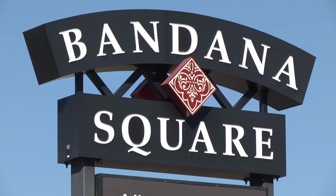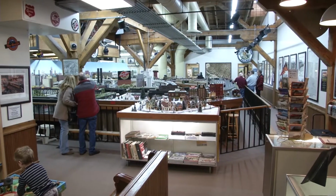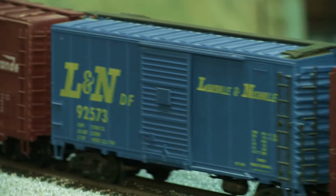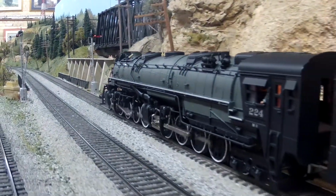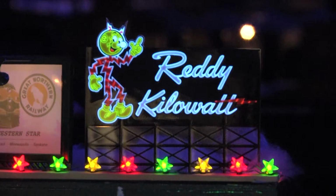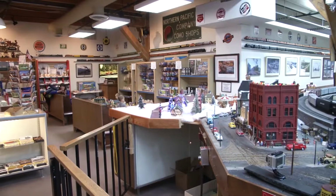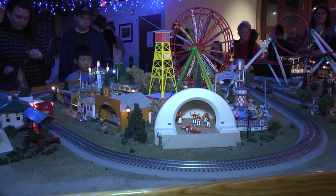Located in St. Paul's Bandana Square, which is itself a former railroad maintenance facility, the Twin City Model Railroad Museum has been delighting visitors, young and old, for over 75 years. The museum is a non-profit organization with the goal of entertainment and education, preserving Minnesota railroad history of the 1930s, 40s, and 50s. Whether or not you're a model train hobbyist, the Twin City Model Railroad Museum is just one of those must-see local gems.